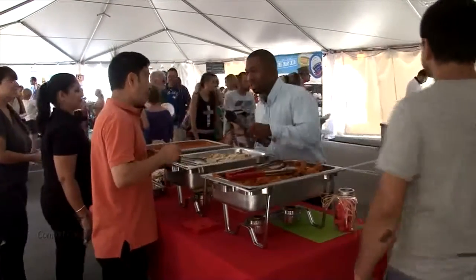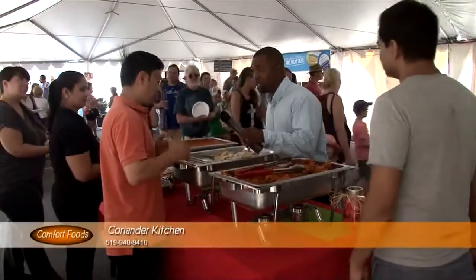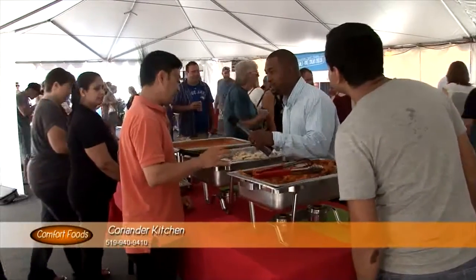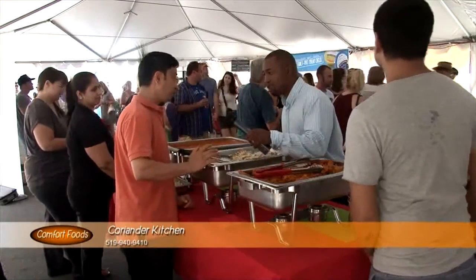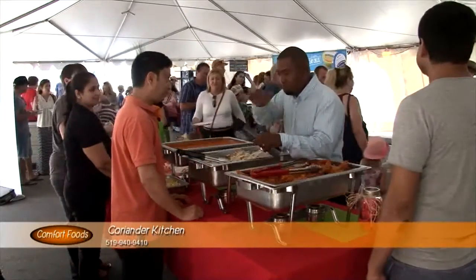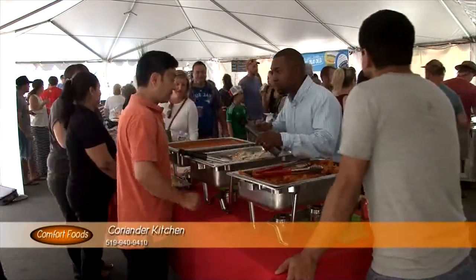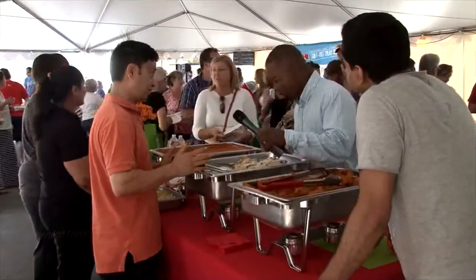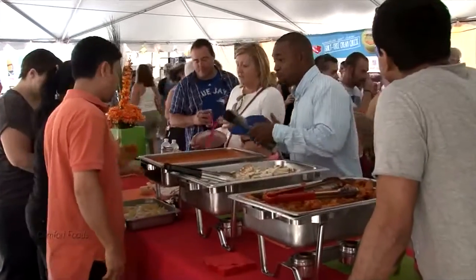This is the naan bread. Fine flour cooked in the clay oven. It's very tasty. It's one of the popular dishes too in our restaurant. Do these two blend together at all, or is it separate? It's separate. This is deep fried, and this is cooked in the clay oven. Okay. And what do we have over here?